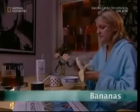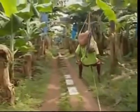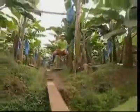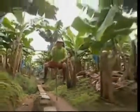It's official. Bananas are the most popular fruit in the UK, and we scoffed almost 1 billion of them last year. But unlike apples or pears, we import our bananas from far-off places. Here in Costa Rica, this plantation is the size of 324 football pitches. The workers use a pulley system to get themselves around. It's meant to transport the fruit, but catching a lift saves them from walking.